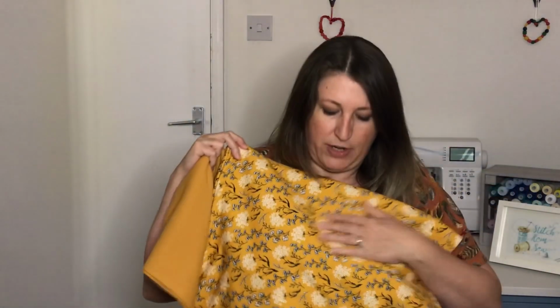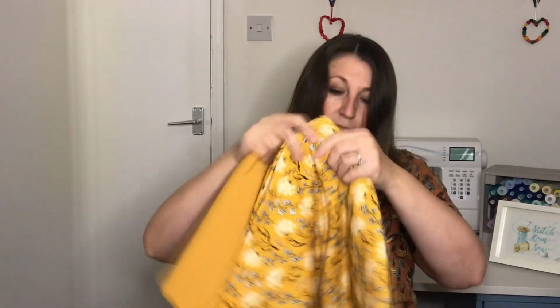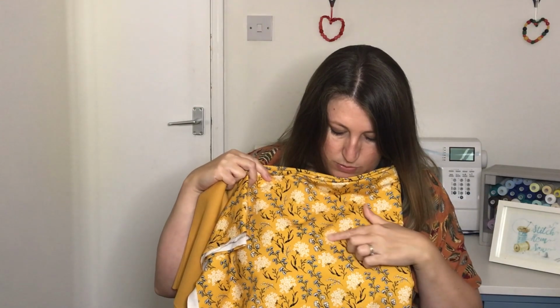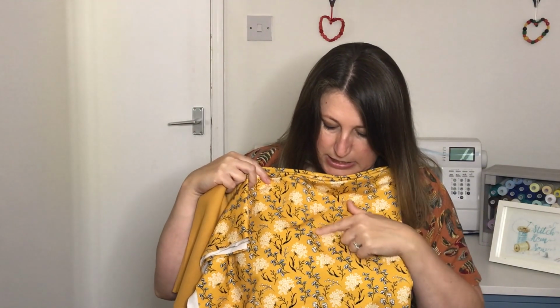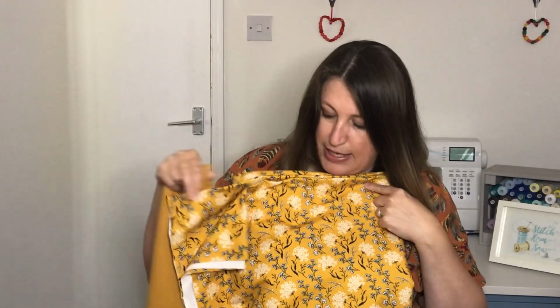The next couple of fabrics I bought to go together, and it is a piece of French terry in this mustardy tone with these gorgeous little flower design on, white flowers with black, and obviously a different type of flower there. And then I've bought some ribbing fabric.